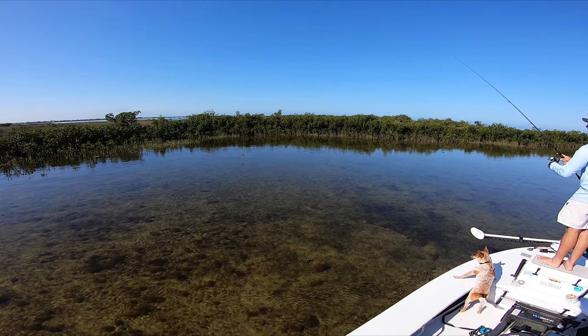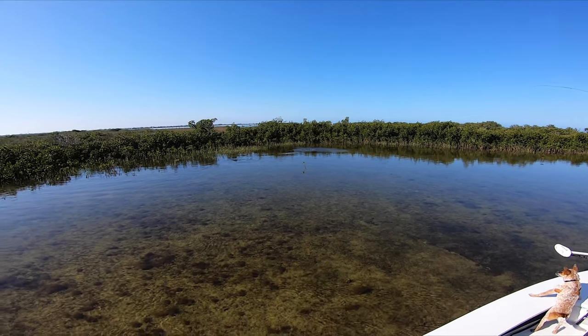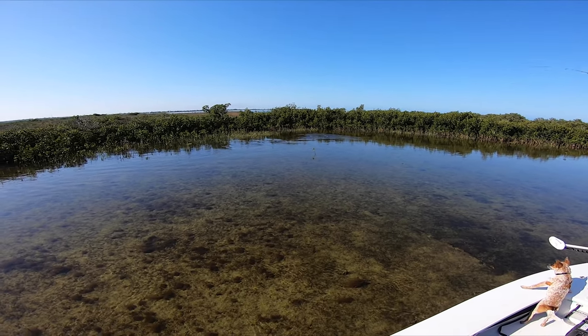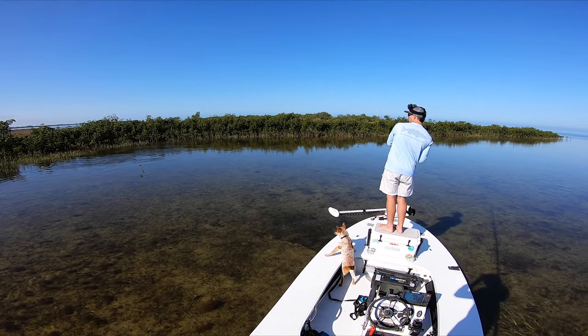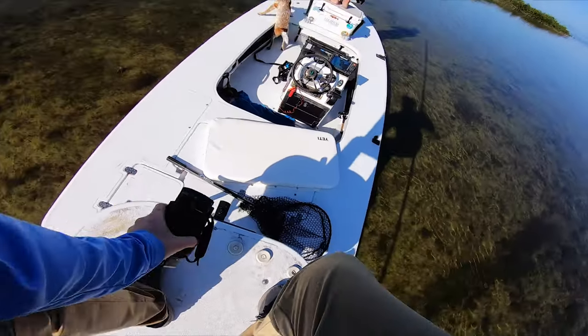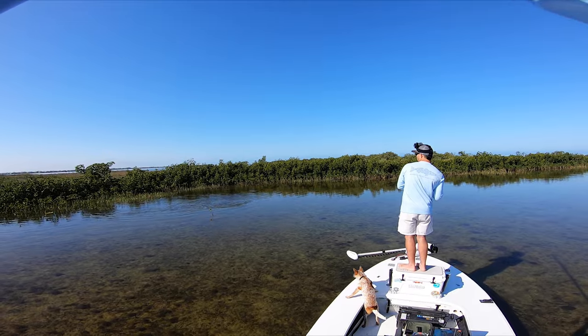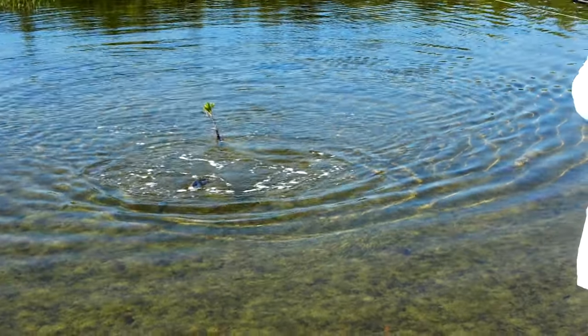About to smoke it. Get it. Got it. Good job. Can you hit that GoPro on? That boy, beautiful. Just beautiful. Well, that's what we came out here to do, ladies and gents. Boom, got a beautiful fish on.